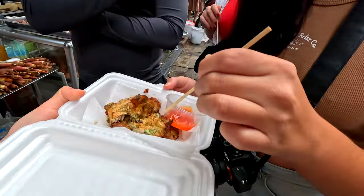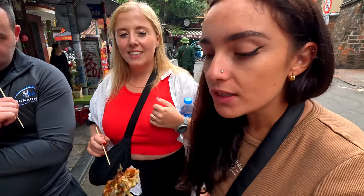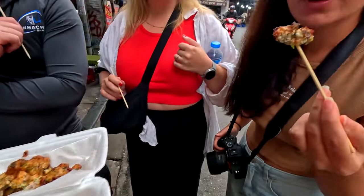So this is a sandworm. They take it from the sea. They fry them. They put them in a pancake. They put it with egg, pork, season it with dill. So we're gonna try it now. Oh, it's a bit hot. It's hot, it's better. Oh, it smells nice to be fair. Let's put it in the salt. Chili salt. Oh, that makes anything good.